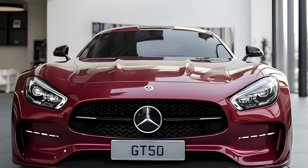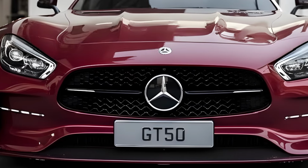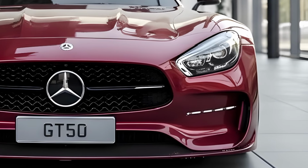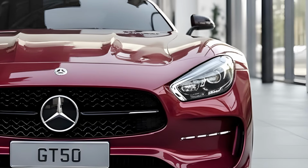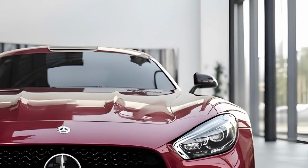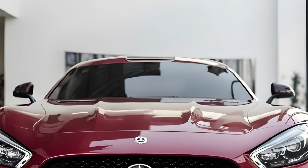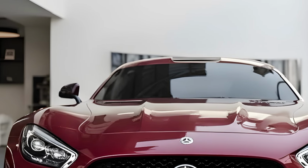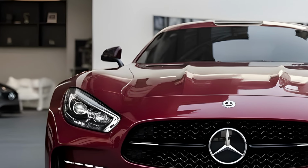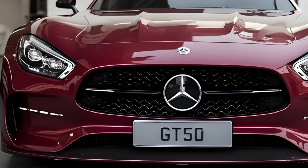AMG's engineering magic gives it incredible handling balance. The active rear-wheel steering helps you carve through corners with surgical precision, while the adaptive suspension constantly adjusts to road conditions. It can go from plush and comfortable to track-ready stiffness in milliseconds. The chassis has been tuned to perfection. You feel connected, confident, and in total control.